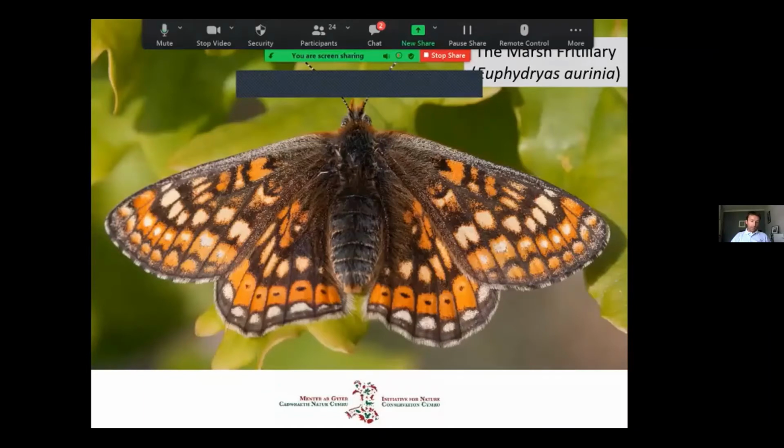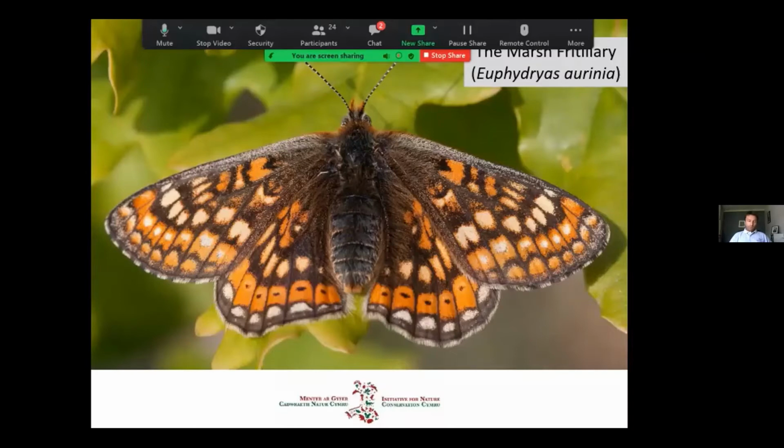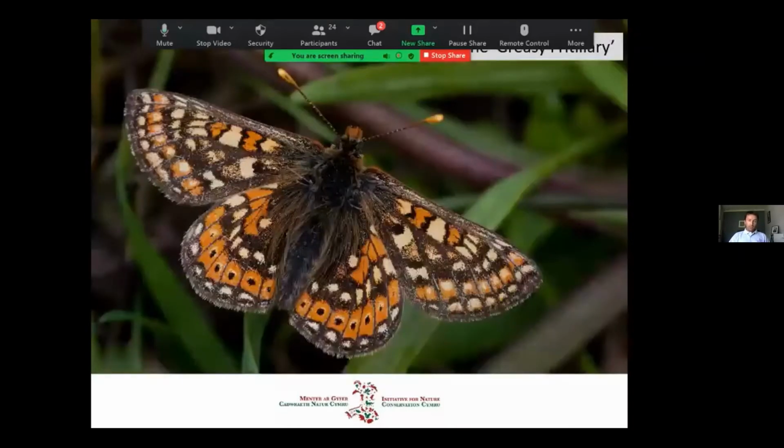And another factor is parasitism. And again, that's a big factor and a really interesting one, which I will talk about later on and hopefully still make it interesting. So like I said, it's a beautiful butterfly, very variable.